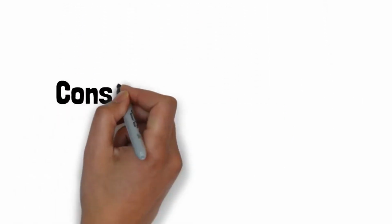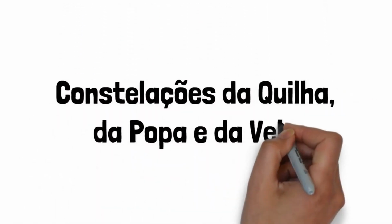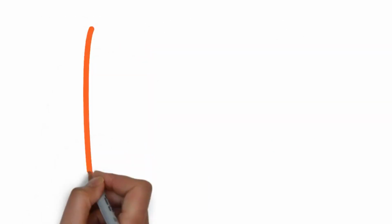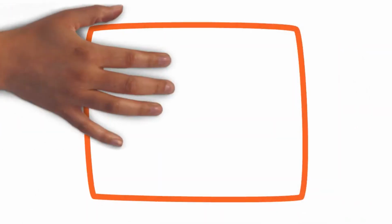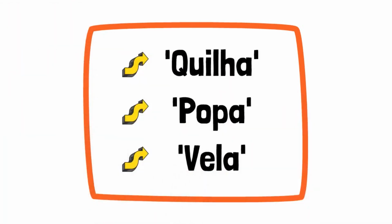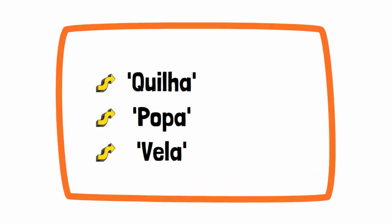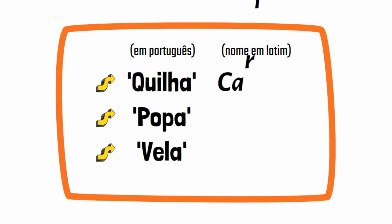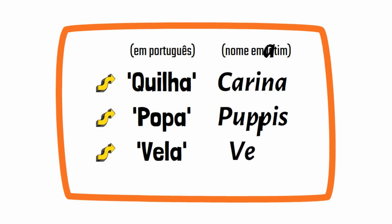Today, I will present the ancient constellation of the Ship of the Argonauts, which, because of its size, was divided into three constellations: the keel of the ship, its stern, and its sail. It is also common to refer to these constellations by their Latin names. We would have the names Carina, Puppis, and Vela.